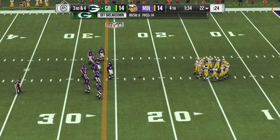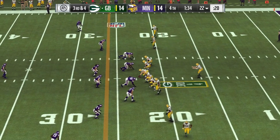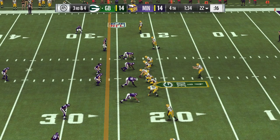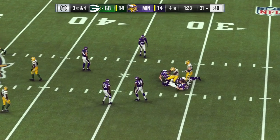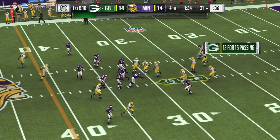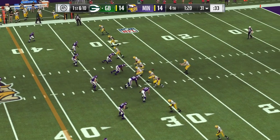So a 2nd down incompletion now brings up 3rd down. It's a 5-receiver set, 3 to the left, 2 to the right. To throw is Rodgers, and he finds Cook. And he's going to get to the 31, enough for the 1st down. 8 yards on the pickup there, and it moves the sticks. And they're going to hurry back to the line now.